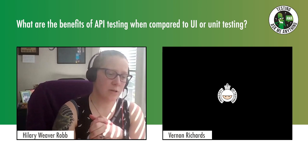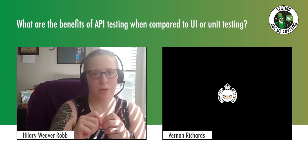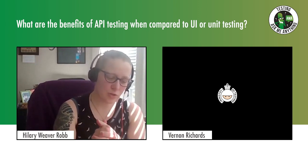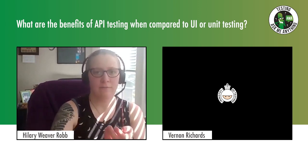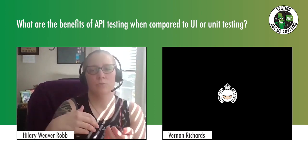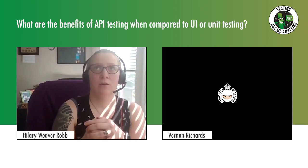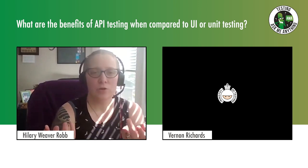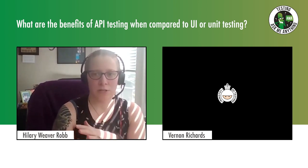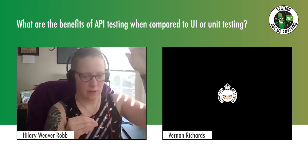So it will say that this function call that I'm making is always going to return true so that my unit test passes. An API test is going to actually call that function, and that function is going to actually call the other function and get the response back. So you get a more real life view of what the code is actually doing than what a unit test can do.